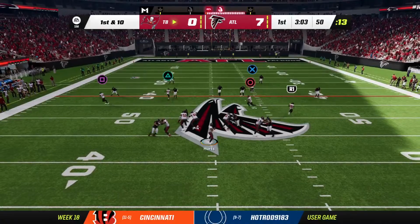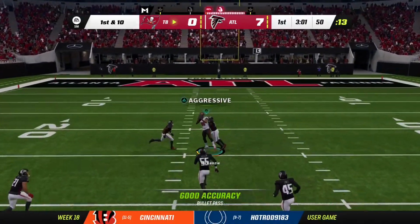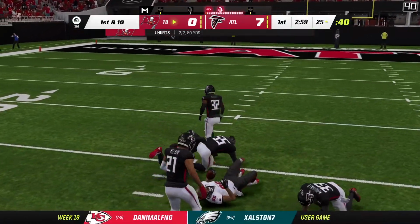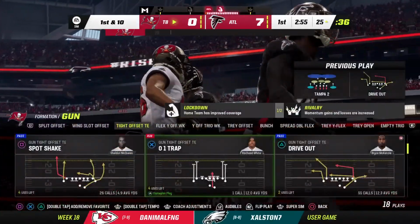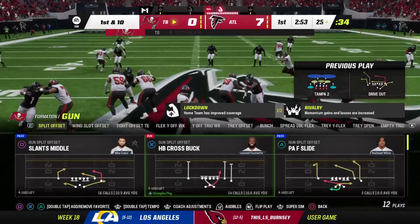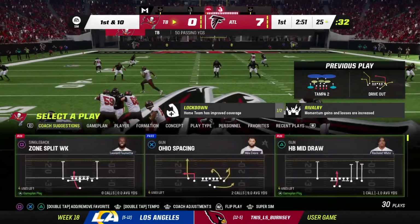From the midfield stripe, they'll look to throw. Over the middle, complete. That's McKenzie. And they're able to work this to the 25 before it's all said and done. Another first down there as this one goes for 25.